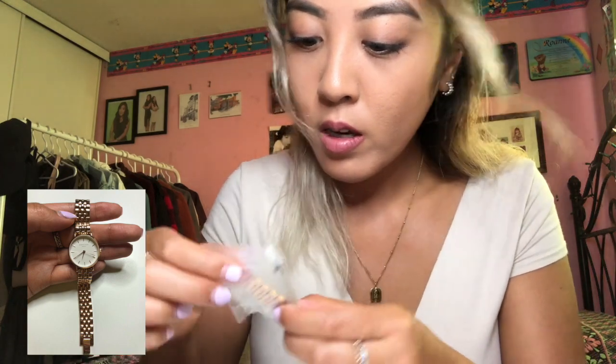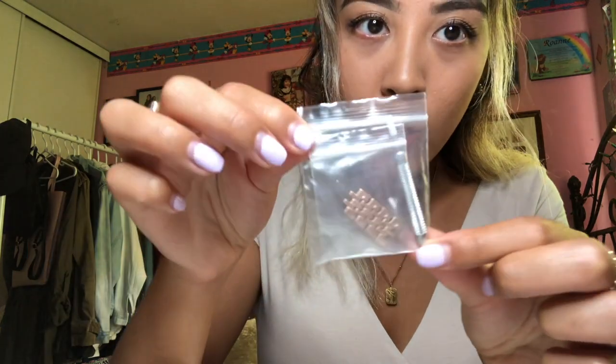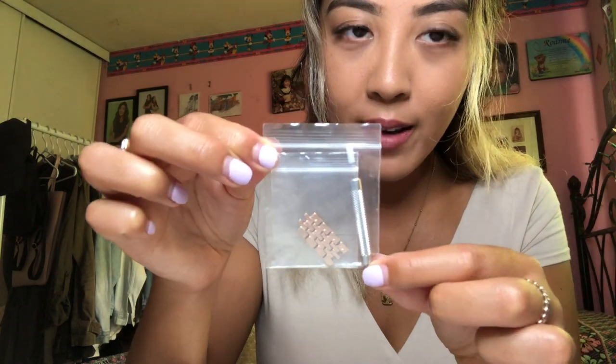So it comes in here, and inside it comes with an extra little strap to make it longer and a little tool you can use for your watch, which is cool to have. And it also came with this inside. I'm guessing this is, oh yes.